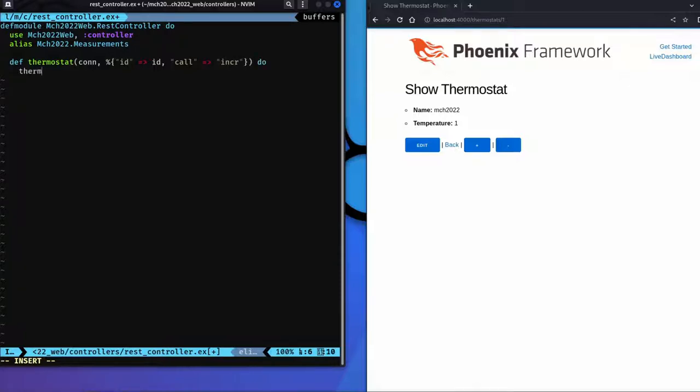And the second one is going to be a call. If you look closely, you can see the second parameter, the call parameter, is actually not matching to a variable, but to a specific string. So you can mix and match, basically. If you want one parameter, but the other one has to be something specific, you can pattern match on that.